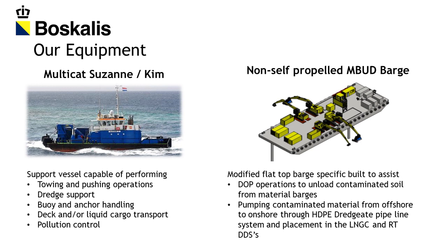The multi-cat vessels, Suzanne and Kim, are specialized support vessels capable of performing towing and pushing operations, dredge support, buoy and anchor handling, deck and liquid cargo transport, and pollution control. We will also add this year a non-self-propelled M-Bud barge. This specialized, and highly modified flat-top barge was specifically built to assist in our scope of work.